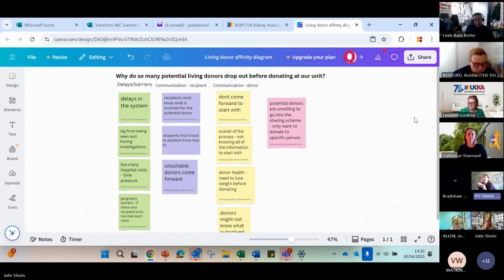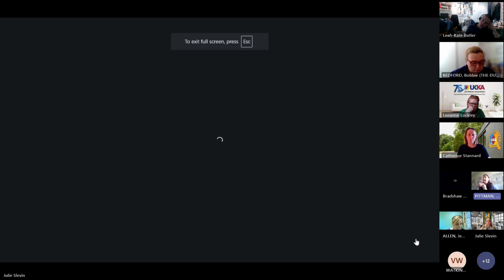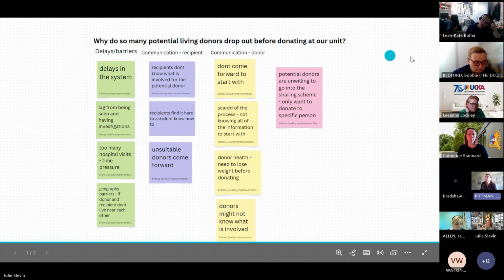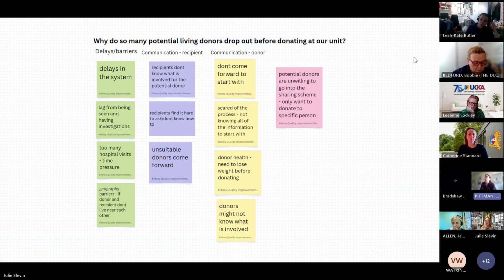And then we talked about communication, both recipient and donor communication. In terms of our recipients, have they actually got enough information to be able to talk to potential donors? Are they comfortable talking to potential donors, but also are they giving them the right information to come forward and to understand what they're putting themselves forward for? And are we getting the right sort of donors coming forward, or are we just getting everybody, many of which are unsuitable? So there's the communication with the recipient.